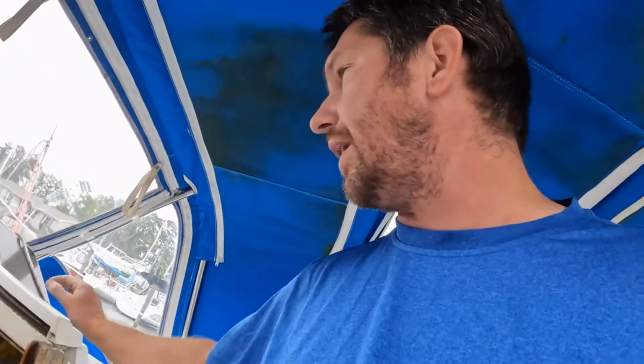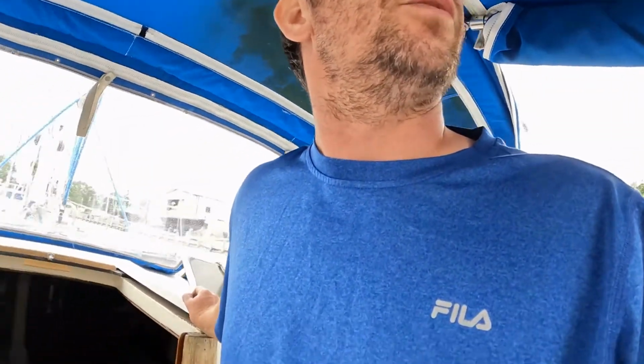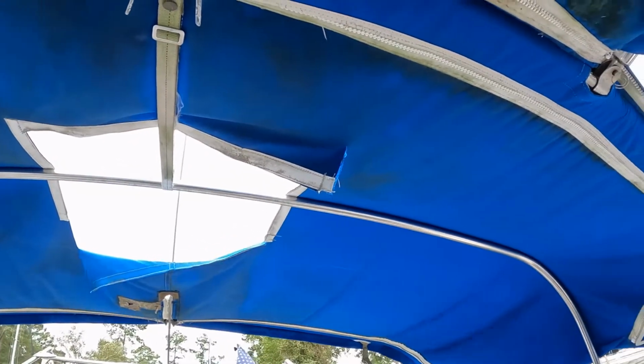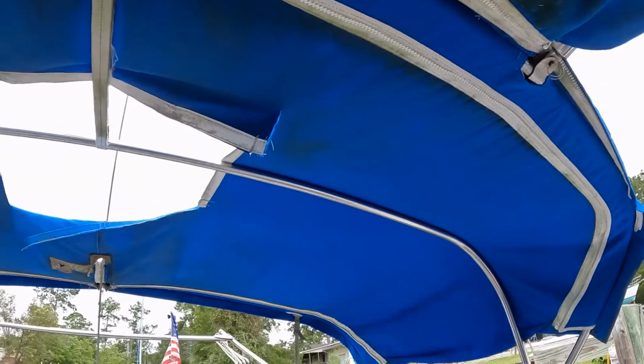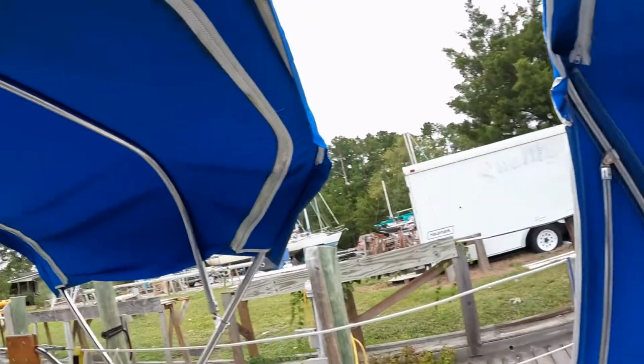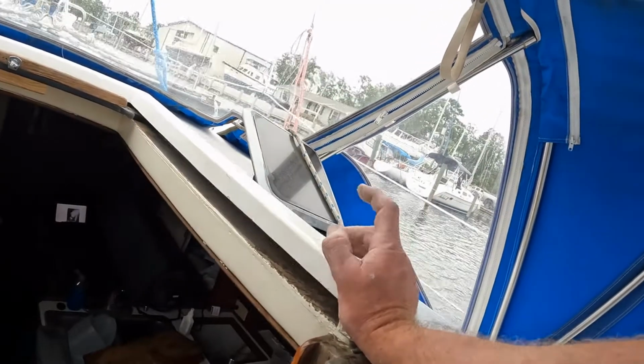I'm supposed to get 30 to 40 mile an hour winds, or gusting to 40 mile an hour. So I'll probably take the bimini top down, fold it up, and pretty much just hunker down. I topped off one of my water tanks, the starboard water tank. Well, I didn't really top it off. I just kind of filled it up probably about halfway.